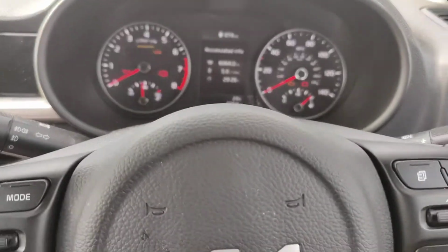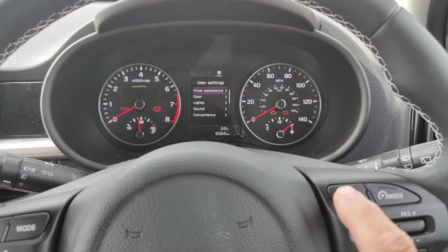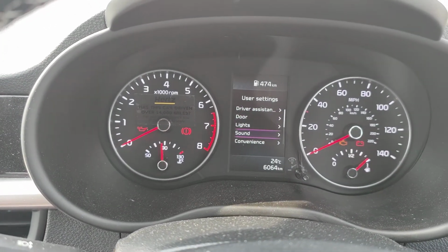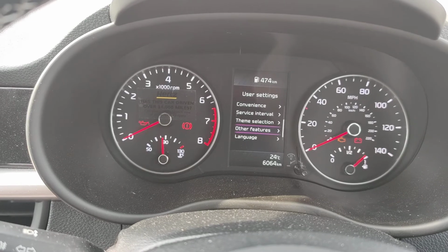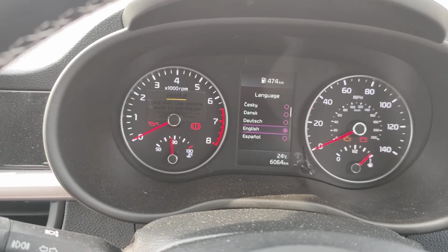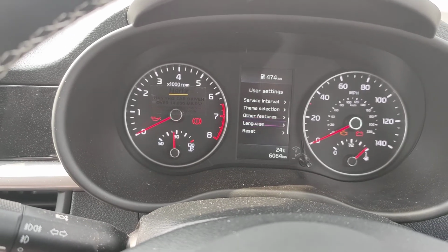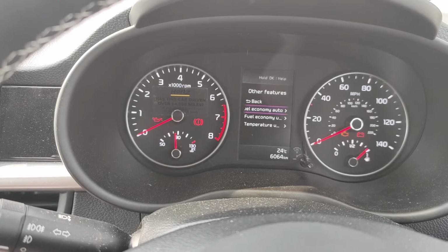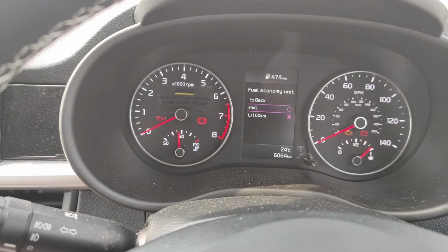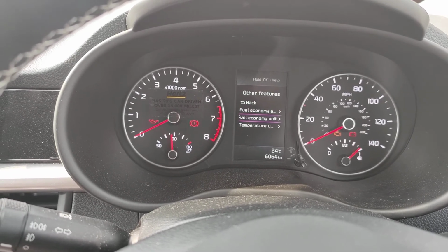So in theory, we should just be able to click on here, or tap, push, whatever you want to call it, and go onto the settings. And normally buried in here, somewhere. Let's have a look. Language. Nope, no units in there. Other features. Fuel economy auto reset. Fuel economy units. Nope, nothing in there for MPG.